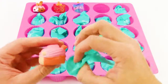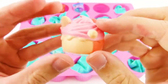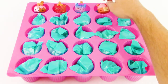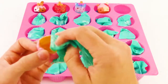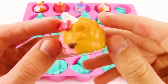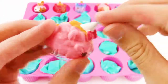Alright, next up. Wow, we got Priscilla Peach. Definitely smells like peaches and looks really tasty. Alright, one more. Here we go. We got CC Puffs or Cotton Candy Puffs. Definitely smells like cotton candy. And wow, check out that little cone. That is so cute.